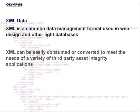So XML can be very easily consumed and converted into a variety of different formats, and this is really great for both established third-party asset management programs like we've seen in past slides, or this can be integrated into a very small automated reporting system developed within a smaller service inspection company. Even things like Microsoft Word or Microsoft Excel can easily interpret and read XML, and it doesn't take a tremendous amount of engineering or coding capability to extract this data and automate it into a report.